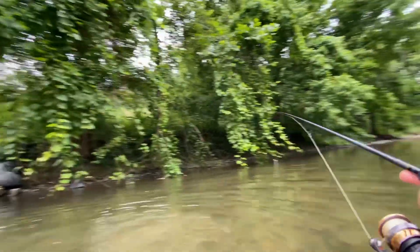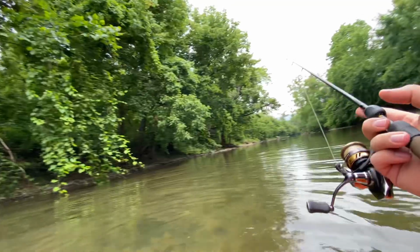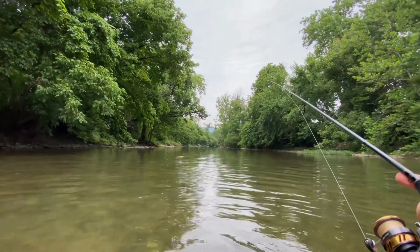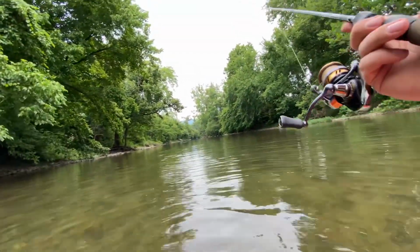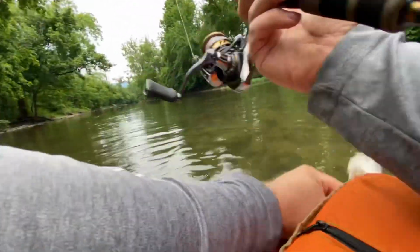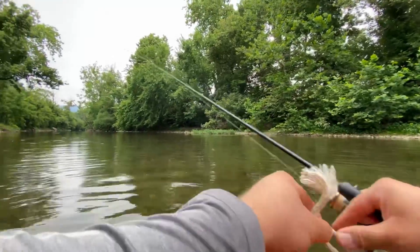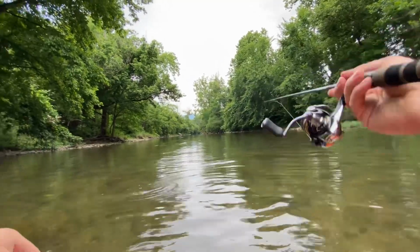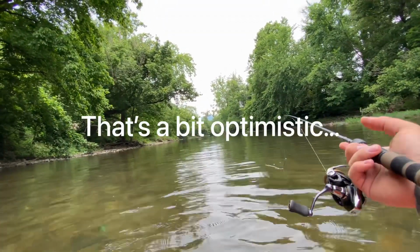All right, guys. So we are going to float quite a bit of this and fish it as we move. But as we hit better water, we're going to go ahead and stop and pull the pontoons out of the water and fish it for real. Maybe do a little wading around. But a lot of this water can be skipped by. And then you hit a few of the really good spots on your way down. And we'll be out here for probably 3 or 4 hours if we do it right.